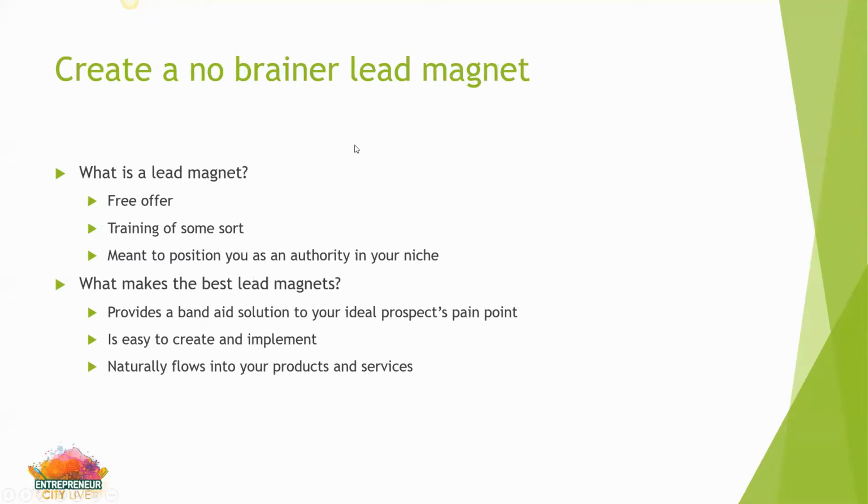Okay, create a no-brainer lead magnet. Here is the big way of bringing in 250 plus leads a week: you've got a great lead magnet.